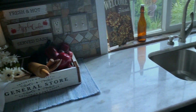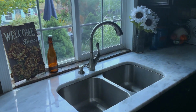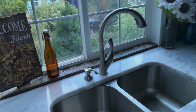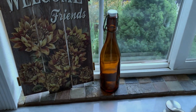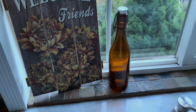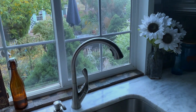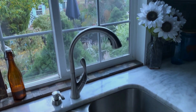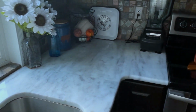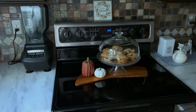Now it's a little bright over here by my window since it's the end of the day and we face sort of toward the west here. But I have a welcome friends sign, and guys, this is a beer bottle from Germany. Isn't it pretty, that amber color? Perfect for this time of year. And then coming over here, I have a large bouquet of sunflowers, white sunflowers, and some pumpkins coming around here. There are my blenders where I like to make lots of fruit smoothies.